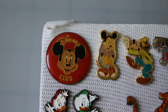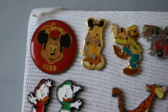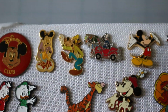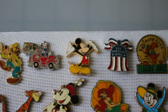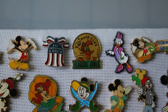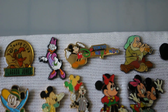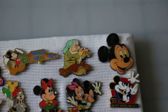Okay, here we go. Maybe it's because I've seen so many pins over my years of trading, collecting and buying, but I just really love the weird, unusual pins that you just don't see around. And this is definitely a good collection of them. Now, as always, I won't be keeping all these. Me and my dad are going to go through them and see what we want to keep or not. What we don't keep will end up in my online pin store at everythingmouseypins.com.